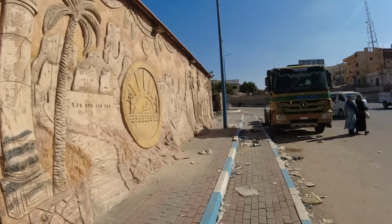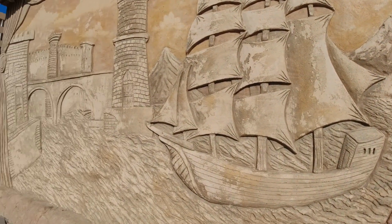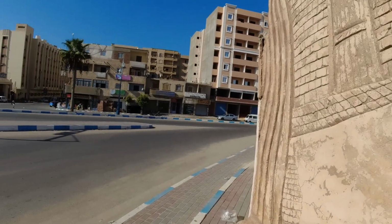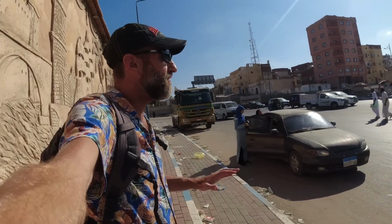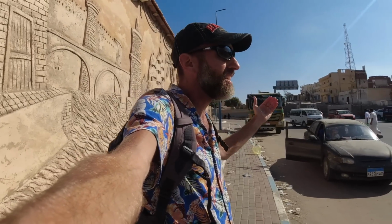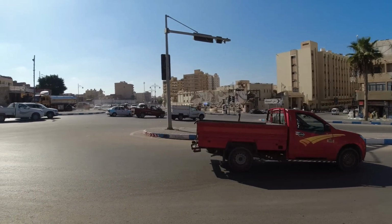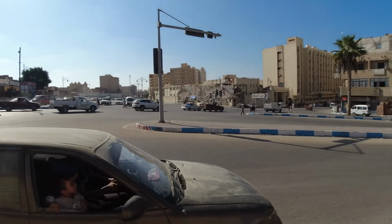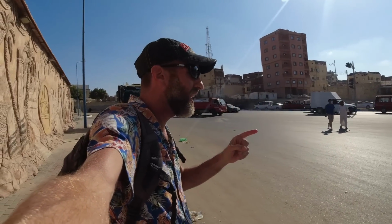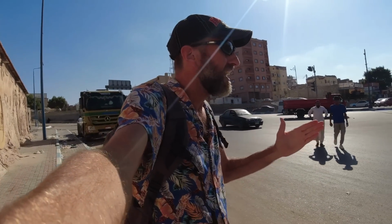So I traveled here by taxi today from Alexandria, about a 2.5 hour drive, and yeah, taxi came in here and I saw that mosaic over there, and so I pinned the location on the map so that I can come over here and find it and start the video.